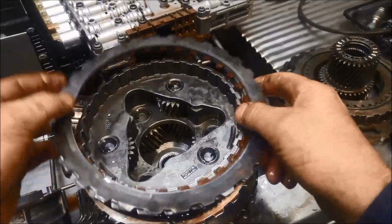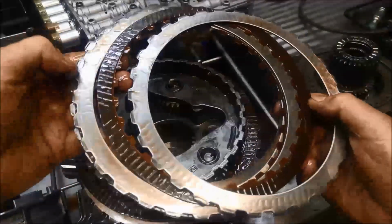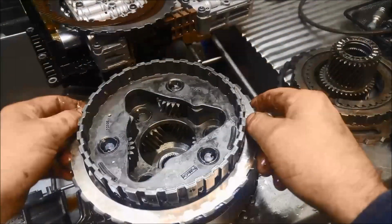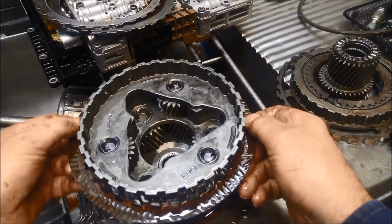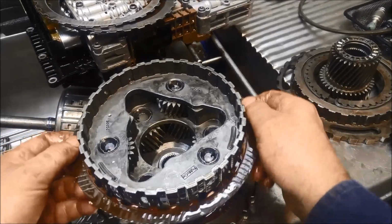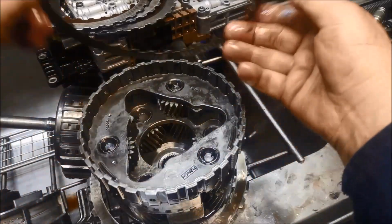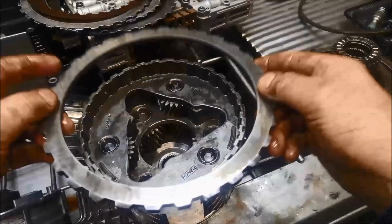Clutch plates. A few hard spots on there. I like it when they wear out and they don't burn out. When they burn out, it means you've got an internal pressure leak. When they wear out, it means it's had a good run. And the thicker one is the pressure plate.